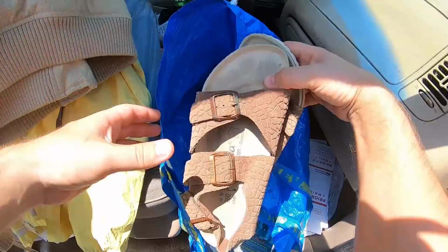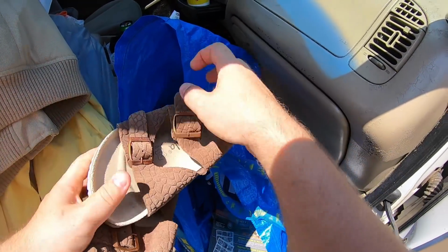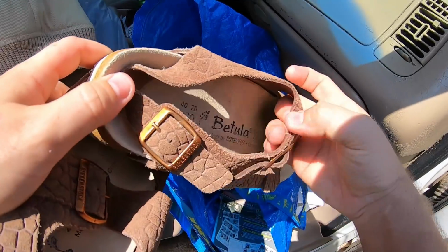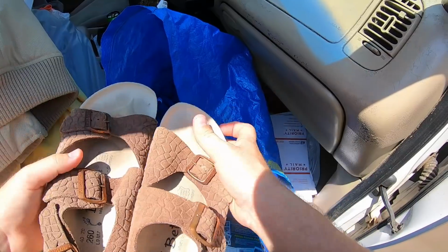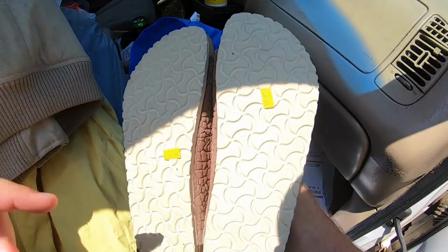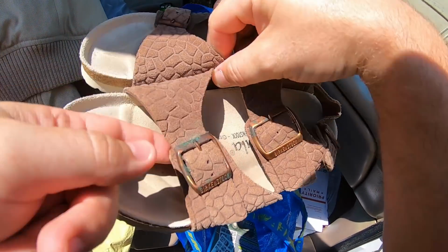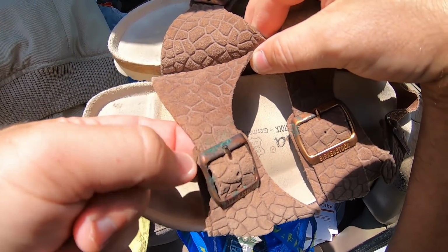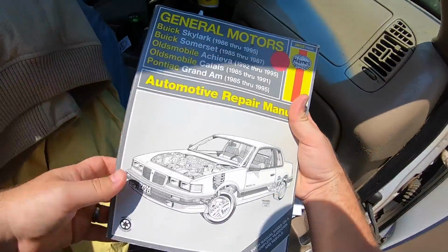As I was checking out, I looked in the glass case up front and found these Birkenstocks. They're Batula made by Birkenstock. I figured they were going to be like 20 bucks since they were in the glass case, but they were only $7.99. So I definitely went ahead and scooped those. They got a little bit of green discoloration right there on the buckle, but that should come off with some lemon juice. We got the General Motors manual.